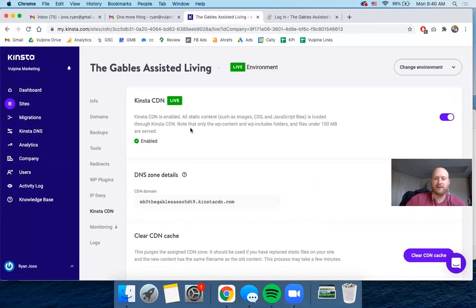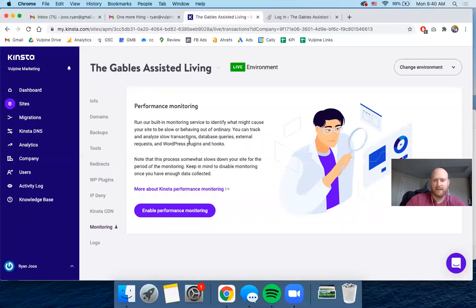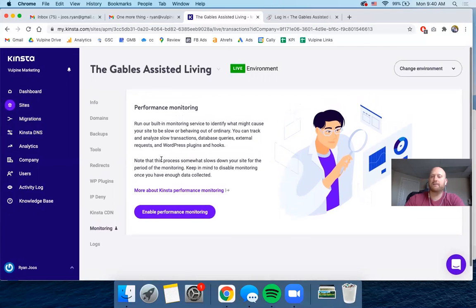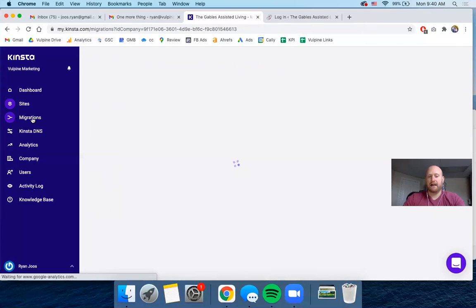I have seen that increase page speed. Monitoring, I'm currently not using this, but this is kind of a new feature, as you can see here by this little beaker symbol, letting us know that they're testing that out. Haven't used that, but all in all, really, really cool things.